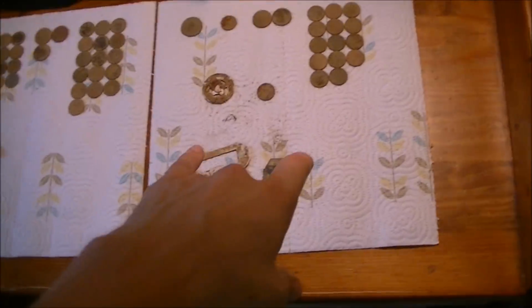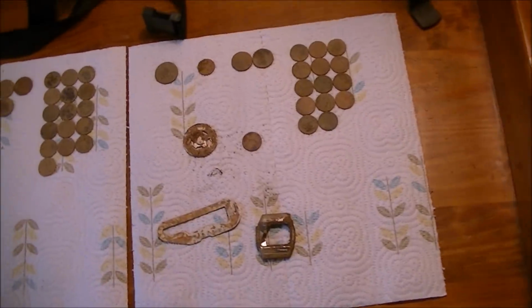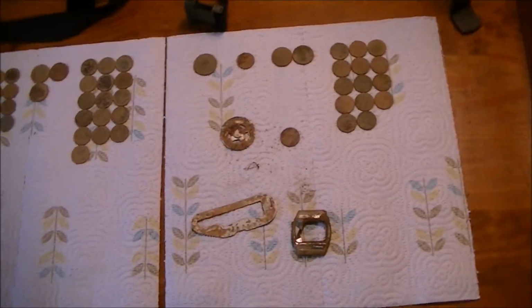But this is hunt number 3. It probably took me about an hour and a half to find this stuff here. We got some more clad coins, of course, pennies, because this is the skull of pennies. Those are all pennies, those are pennies, and those are pennies. Just tons of them. So we got some copper pennies, a couple nickels, 1 dime, 1 quarter.